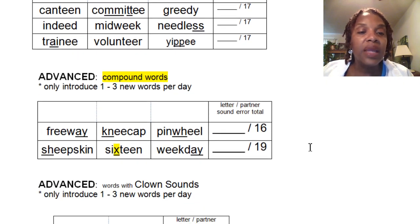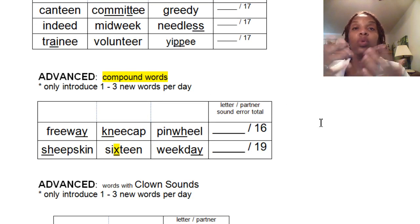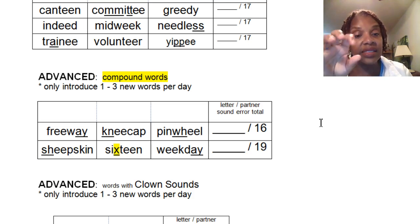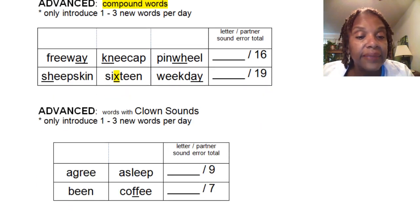More homework. Compound words. Remember, a compound word is what? Two little words squished together to make one big word, okay? So you're just going to look for the compound words and just sound out these words, okay? Again, that is a part of your homework packet.